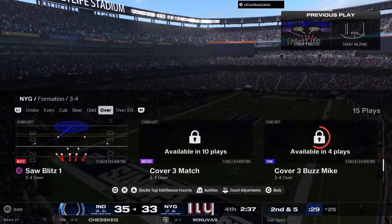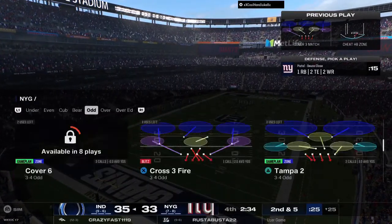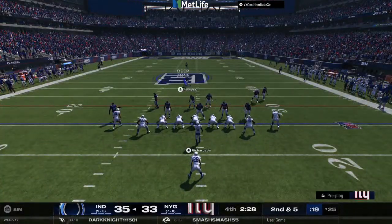Not a huge gain, not a game-changing play by any means, but one that keeps you on schedule and takes some of the starch out of that front 7. Halfway to the marker. It's 2nd and 5.